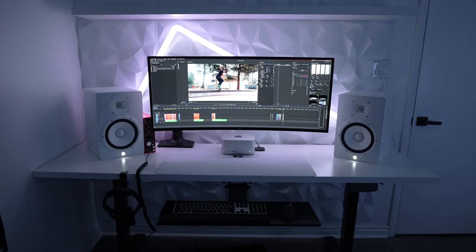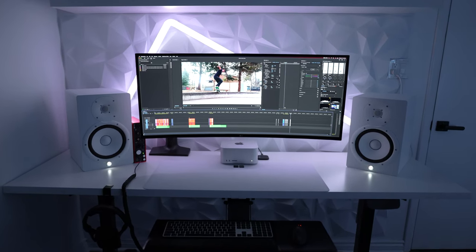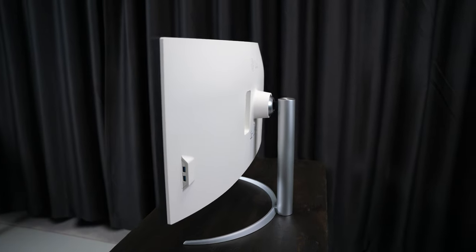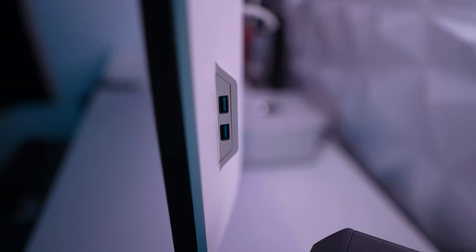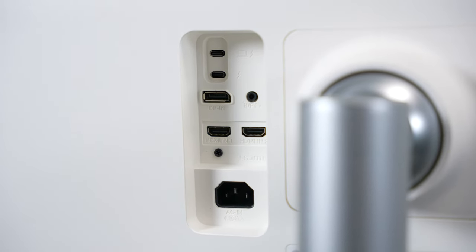I wanted to jump in really quickly while I'm editing this and tell you about one extra feature that I didn't really cover in the original talking head that I did, and that is that you can actually plug hard drives directly into this monitor. And honestly, it is amazing being able to have easy ports that you can just plug in right on the side of the monitor. So there's two USB 3s on the side of the monitor, and then on the back there is a USB-C or Thunderbolt 3 and 4 port as well.